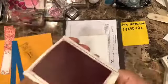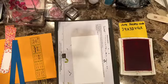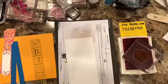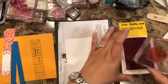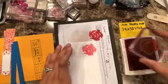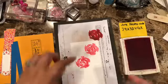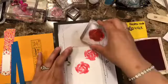So I'm going to be using Mellow Mambo, and I'm going to go ahead and do these roses. Let me see one thing here. You know what? I probably just use one color. So anyway, let's just stamp off. Let's see how this looks. Yeah, I think I like this one better. So stamp one on your scratch paper, and then do one more on your Whisper White. That way you have a lighter shade of the color.